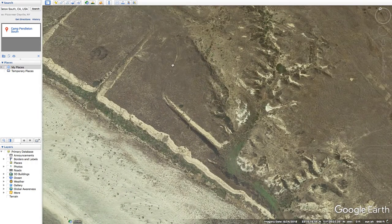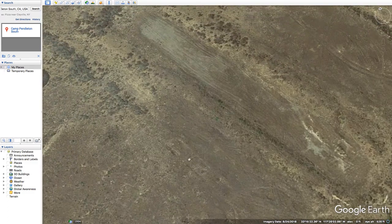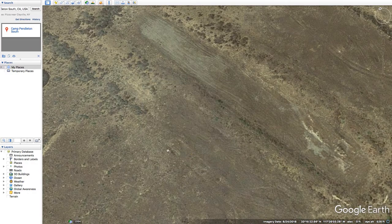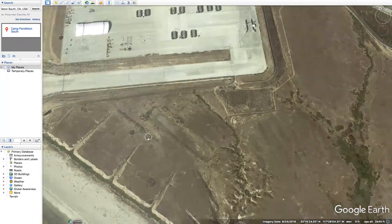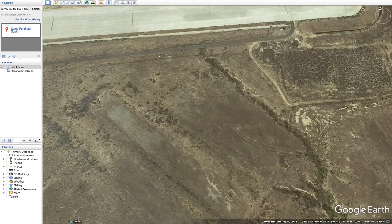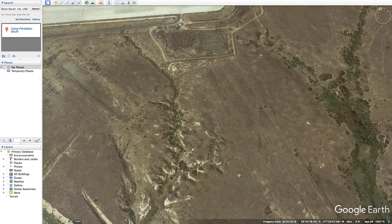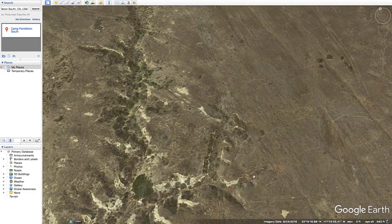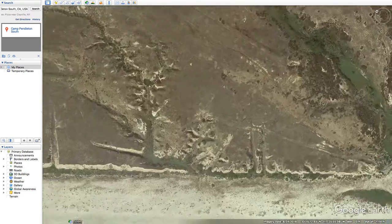And here's another one. See what looks like tire tracks, but it wouldn't surprise me if it's not tire tracks. And see here, it's wider. Let's measure that. Could be tank tracks, 22 feet. I don't know if a tank is 22 feet wide, but because this is a military base, they do exercises and all kinds of stuff. Even this ditch right here, potentially, like a lot of little tick marks in the area, if you want to call it that.